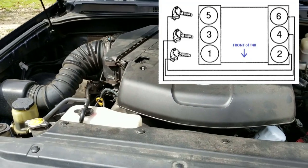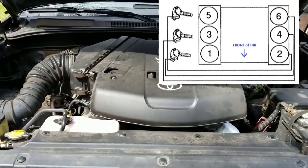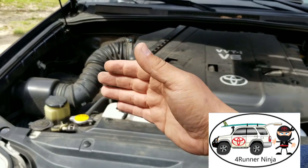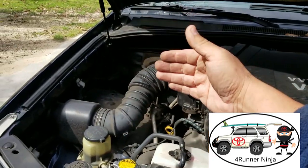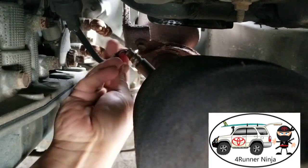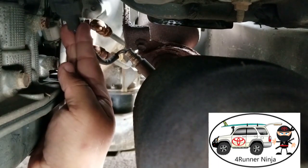Now, this 2005 model V6 two-wheel drive has got 4 sensors, one before the catalytic converter and one after. So the ones that we want to replace are the ones on bank one on the passenger side, on this side. So the first thing we're gonna do, now that we found the oxygen sensor, this right here, so this thing is screwed in there pretty good with a little connector here.